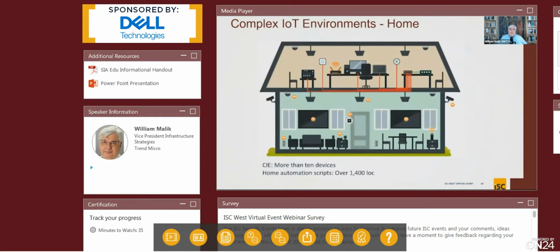Here we're looking at a complex IoT environment. That is a home that has more than 10 intelligent devices. When you have more than 10 intelligent devices, you've got a burglar alarm, you've got sensors on the windows and doors, you've got motion detector cameras, and they're all working together, you're not going to be able to control that one device at a time.